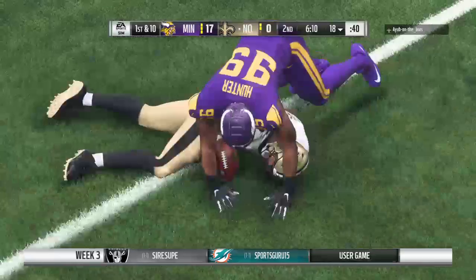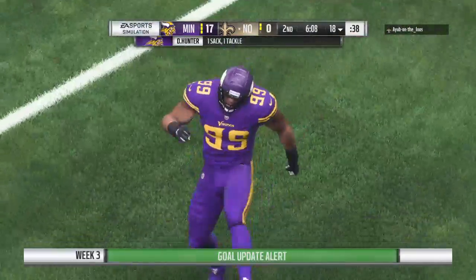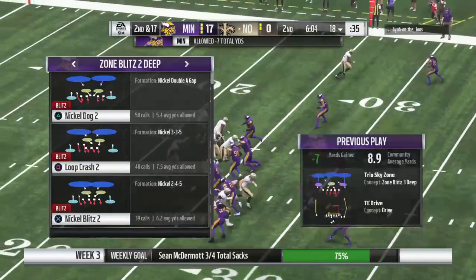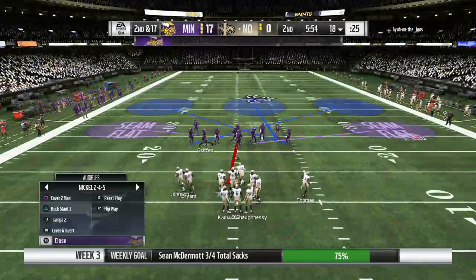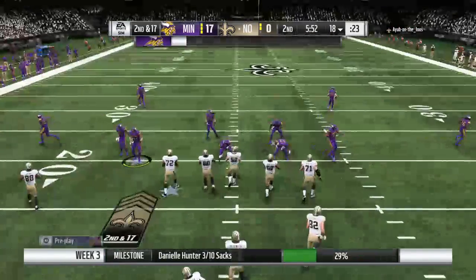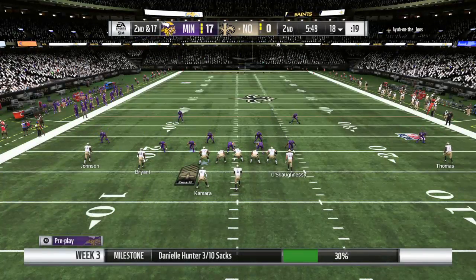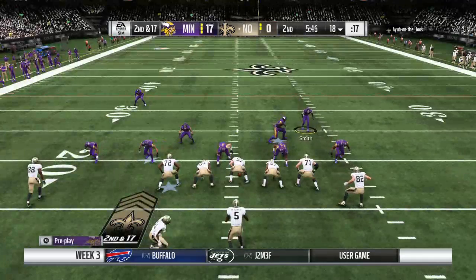And he's going to have to eat this one as down he goes. Daniil Hunter in there to bring him down for a loss of 7. Brandon, if I'm an offensive coordinator and I see an all-out rush like that, I file it away because I'm going to use their aggressiveness against them as this game goes on. I'm going to hit them with a screen soon.